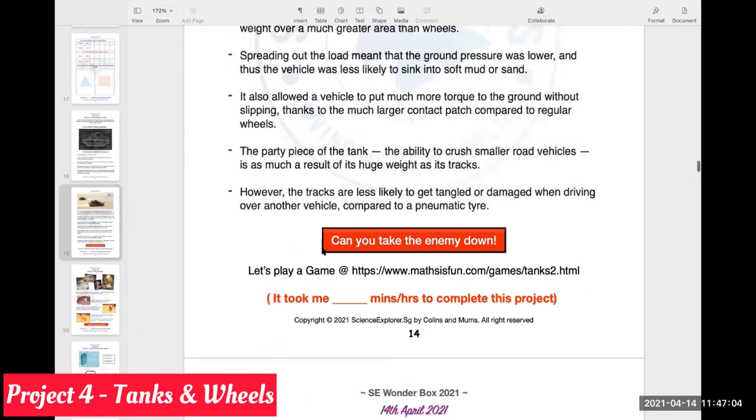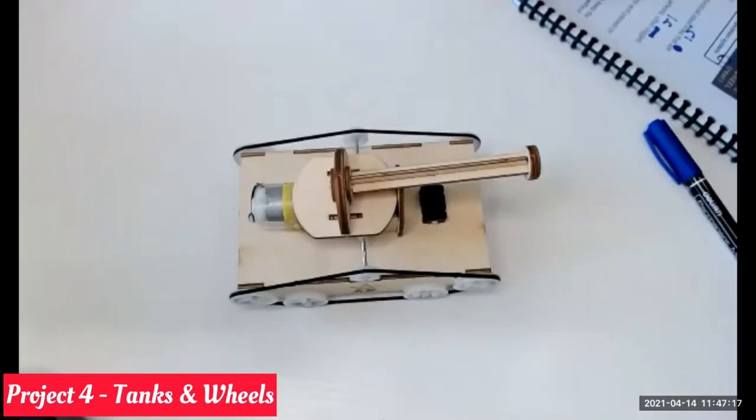Yeah, so this can also help you take the enemy down. Okay, this is a very fun game here. Okay, I'm going to stop this. And on the chat page, I'm going to send you a link for this. If you want to, I'm going to show you this game. I think computer games are a fun thing.